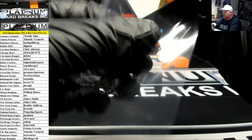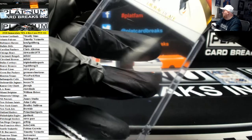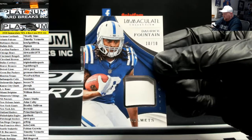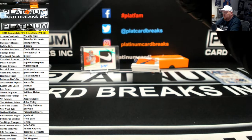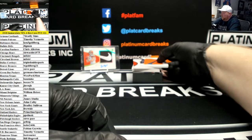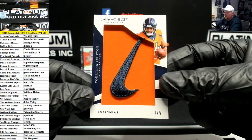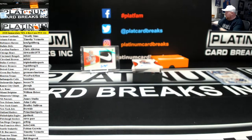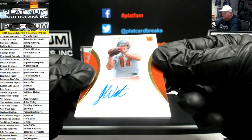Dalton, 99 for the Bengals. We got a helmet piece. For the Colts, 10 of 10, Dorance Fountain. Big thick cards. Insignia Swoosh. 105 rookie for the Broncos, Courtland Sutton. Swoosh! We love swooshes. This is a swooshy case. Justin Watson, rookie for the Bucs.